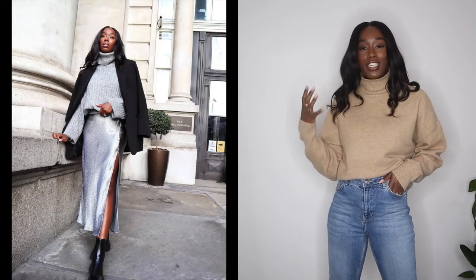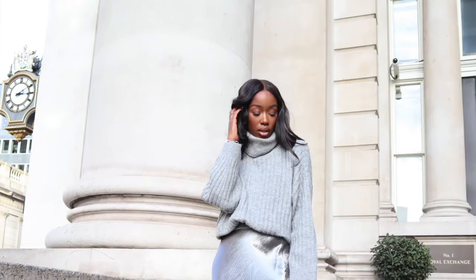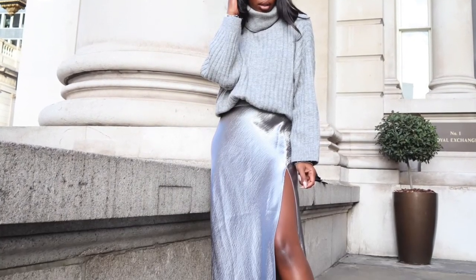I will insert a picture that I recently posted on Instagram, which again is a jumper layered with a dress, and that's exactly what I did. I just tucked it into a belt underneath, and you can create the same look.